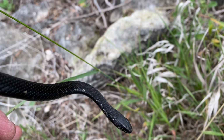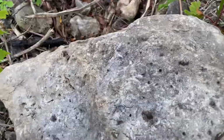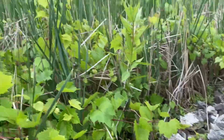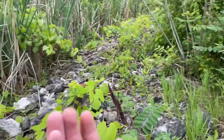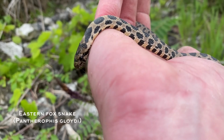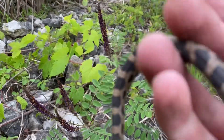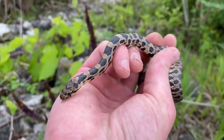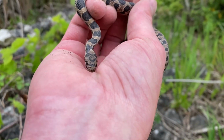Very nice. All right, we have success. Finally flipped this rock right here, right on the side of some cattails, on the side of a little hill, and we finally got him. A little baby eastern fox snake. One of the coolest snakes you can find, at least in my area. Pretty much the only Pantherophis I'm gonna find usually.